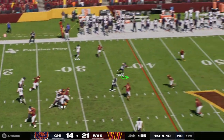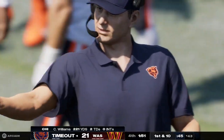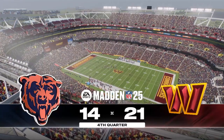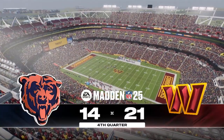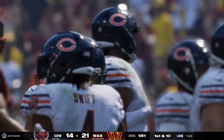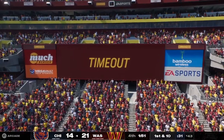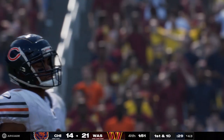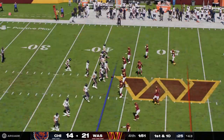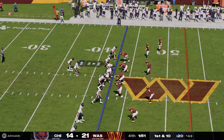They'll drop to throw. A quick slant, looked in by Moore. And he's going to be taken down, and that will take us to the 2-minute warning. Plenty of time, plus 2 timeouts at their disposal. It's first and 10.